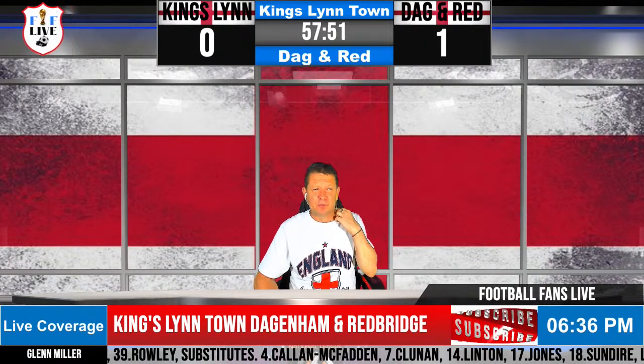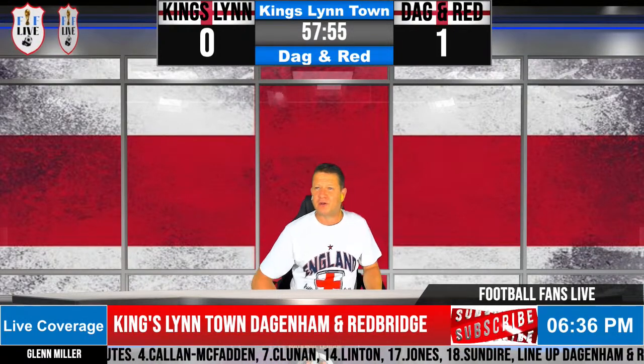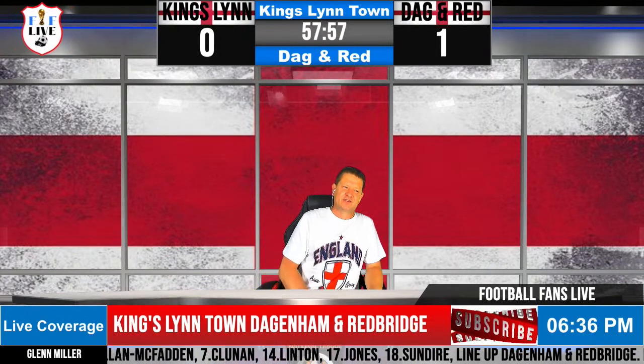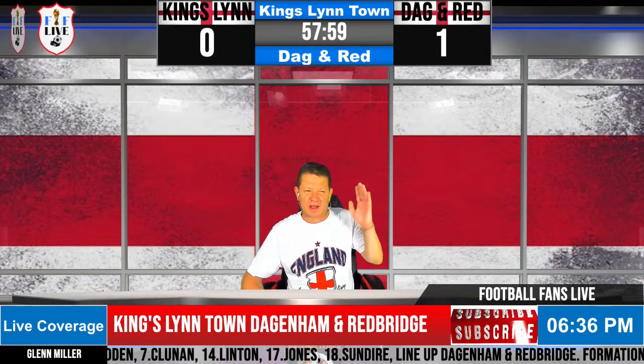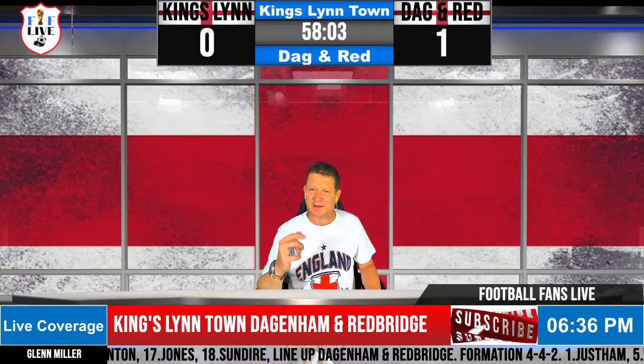It's getting there. Here comes Kings Lynn down the left-hand side. Tries to get the cross into the penalty area, but it's gone out for a throw-in. It's going to be a throw-in to Dagenham and Redbridge out on this near left-hand side. Oh, such a shame. They won the attack down the left-hand side.